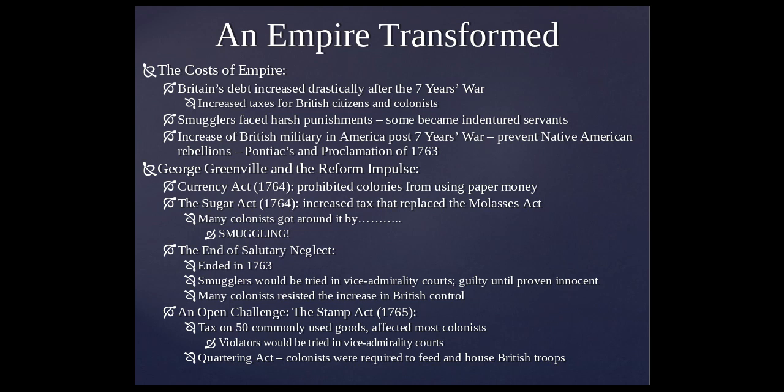Basically, what you're going to see is the end of this period of time you need to know called salutary neglect, which ends in 1763, which is the end of the French and Indian War. So that year is very, very important. And another important aspect of the end of salutary neglect is that smugglers are going to be tried in vice admiralty courts, not local courts of their peers. Typically, smugglers would never be found guilty because it was kind of a wink, wink, nod, nod kind of thing. Everybody understands it's a dumb rule, so we're not going to put our own in jail. But now they're going to be tried in these courts that are basically British run, where the smugglers were guilty until proven innocent, and that's going to rile up the colonists, as you can imagine.